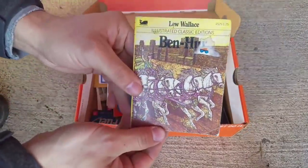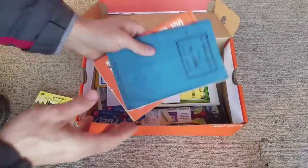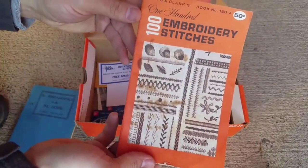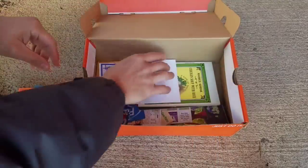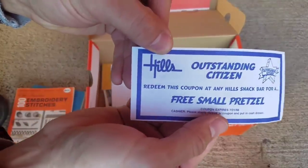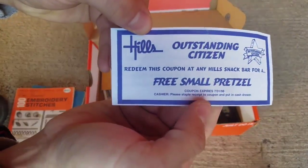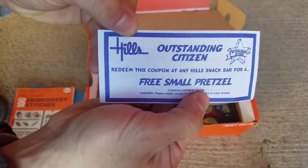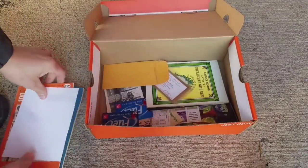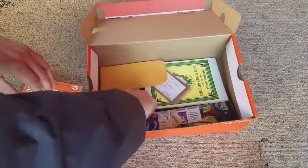We got some books. We got the original Ben Hur. We've got Fundamentals of the Full Gospel, embroidery stitches, 100 of them. No big surprise there. Oh, look at this. This has Hills on it. Do you guys remember Hills, the old department store? There's a free small pretzel. Yeah, except it expired in '98. We've got, whoa, that's Grandma, and she's probably the one that was doing all the embroidery.